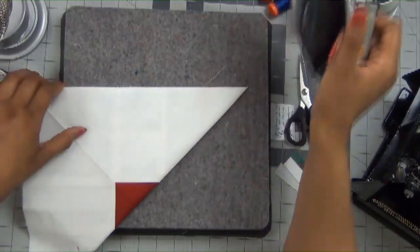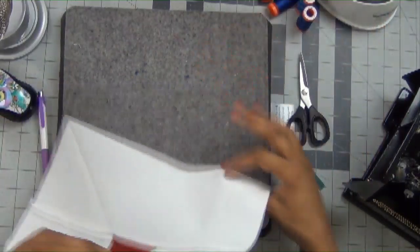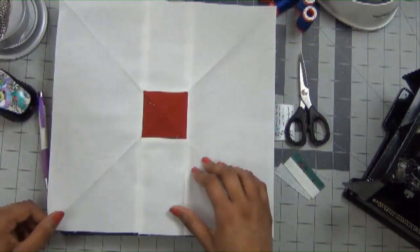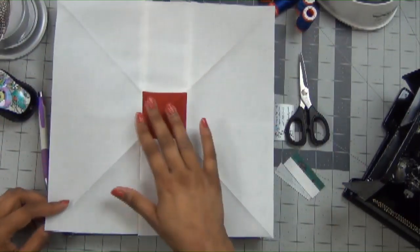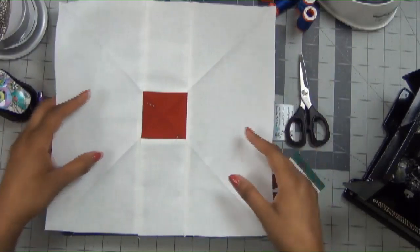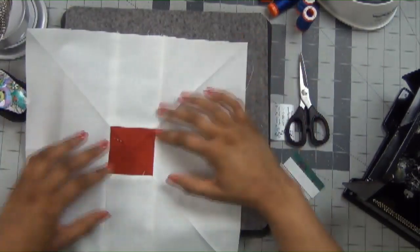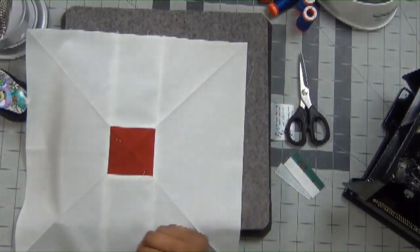Now you don't want this to be a permanent crease, so don't starch it and steam it and try to get those marks pressed in. You're really just trying to get it to be prominent to help you with the alignment.